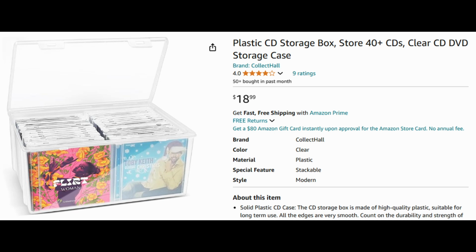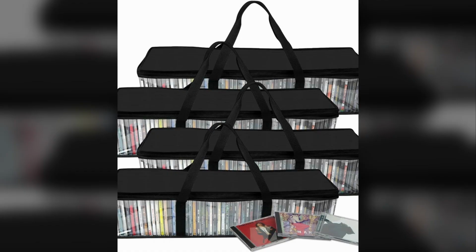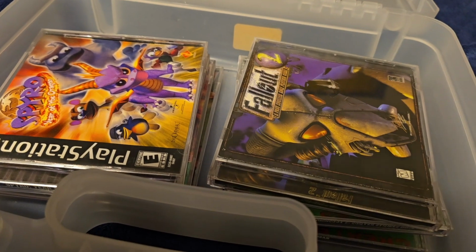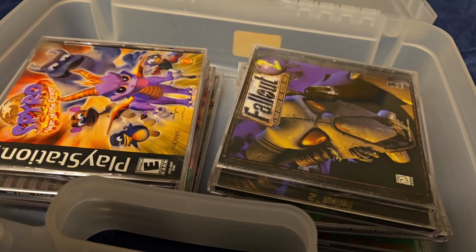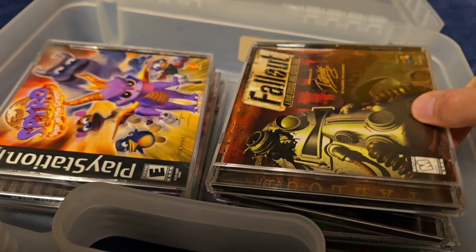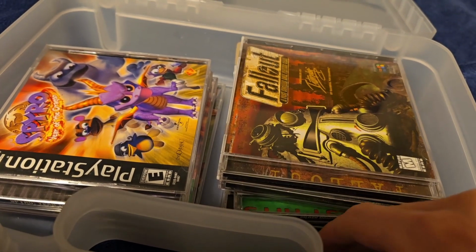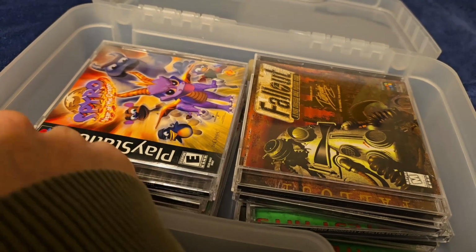During my research for this project, I did see jewel case storage boxes you could buy online. Basically, boxes you'd stack your CD cases in, similar to how I showcased all my console games in a previous video. I don't really trust them. I made mention in that last video that it's a really good idea to not overstuff your storage boxes because game cases can still break, especially when under any kind of force. This is doubly true for jewel cases.